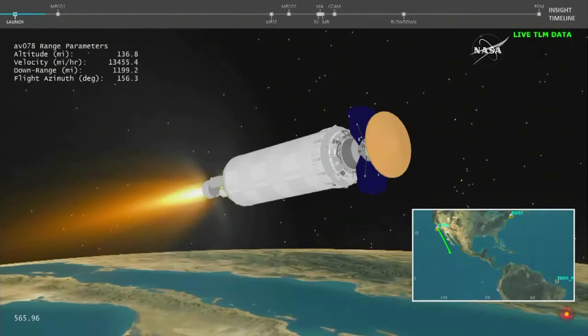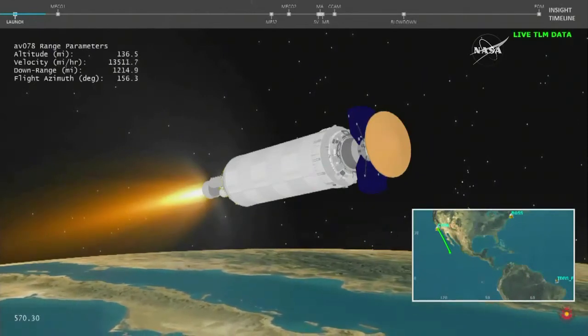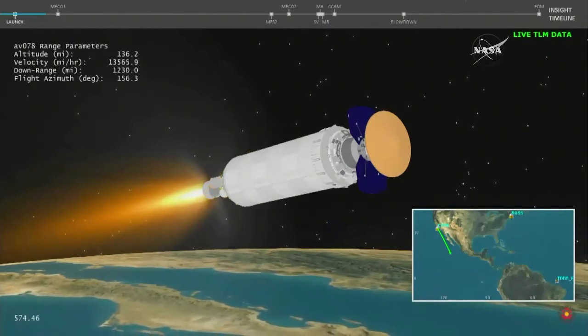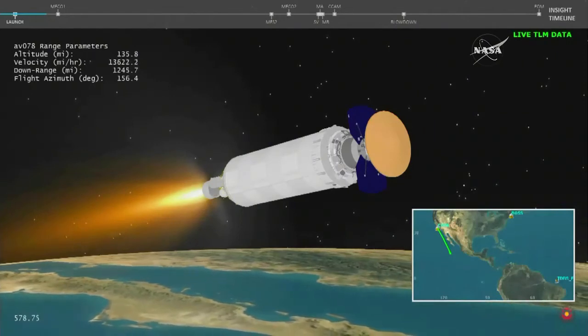You continue to see the flight path on the bottom right of your screen. Centaur is currently flying at an altitude of 136 miles. Downrange distance is 1,261 miles. Current velocity, 14,066 miles per hour.